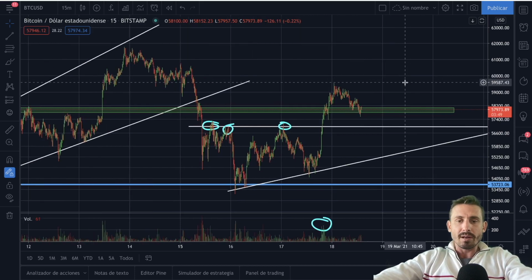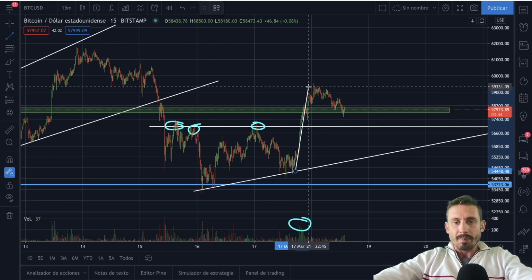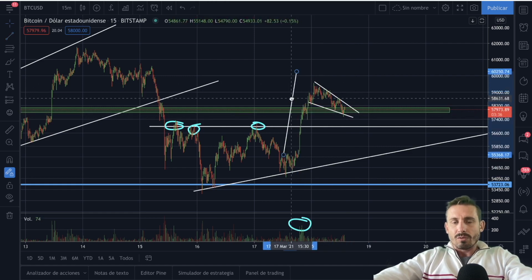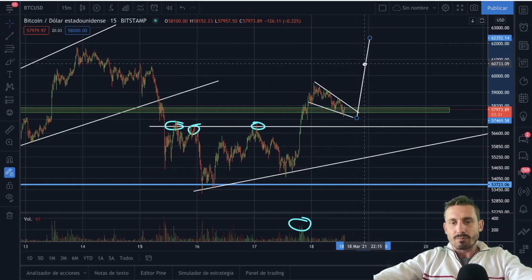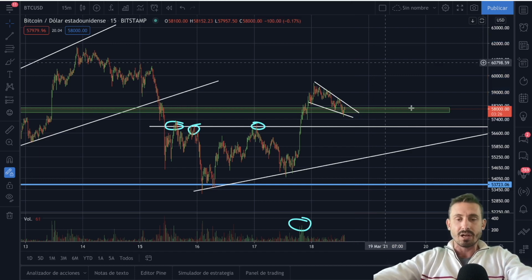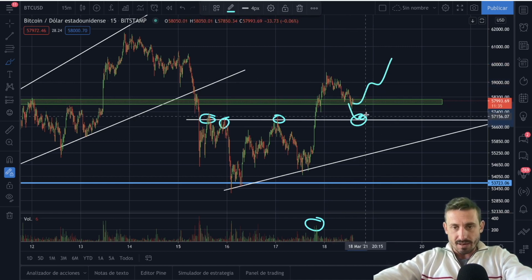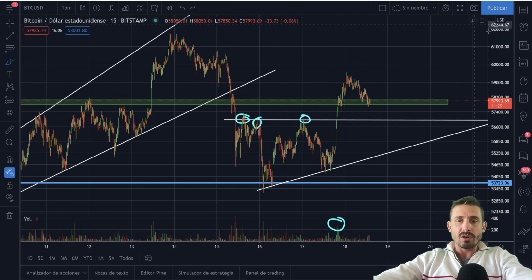We are potentially forming like a pennant here also. If we take this as a leg up, we are potentially forming a pennant or a bull flag here. So this might also be a bull flag, and if we break out between today and tomorrow, we could expect the Bitcoin price to go to the $62,000 range. This is what I'm expecting for the BTC US dollar pair, potentially bouncing from here to the upside, or coming all the way down to the $57,000 range and going to the upside from there. This is what I've got for the Bitcoin price for you guys in the short term.